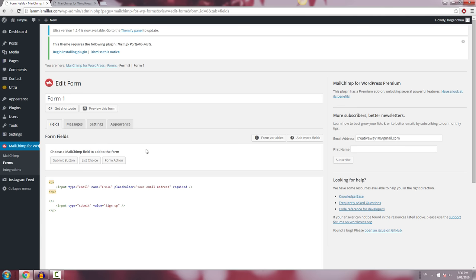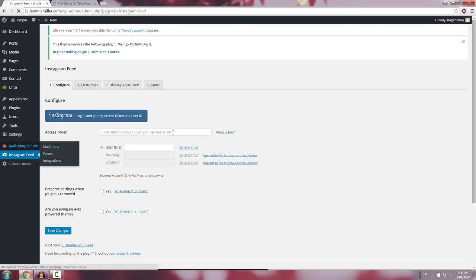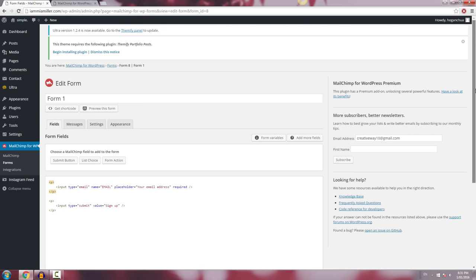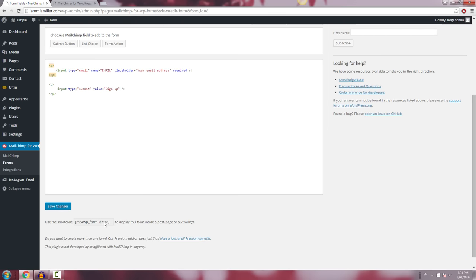Now we're going to set up the Instagram feed. Click on the Instagram feed. Actually, go back for a second. I just wanted to show you the short code. So where is the actual short code that we need? So this is the short code. If you copy the short code and paste it anywhere on our website, it will display our email opt-in box. I'm just letting you guys know this is where it is, and I'm going to come back and get this later.